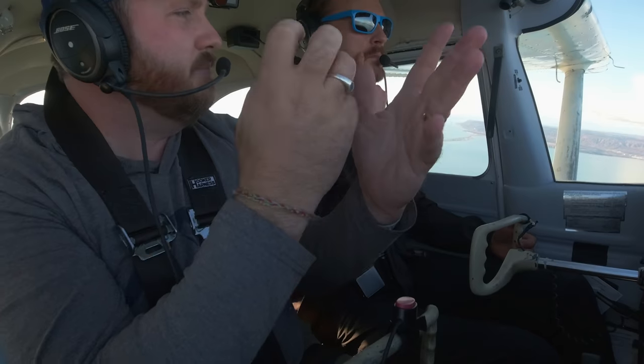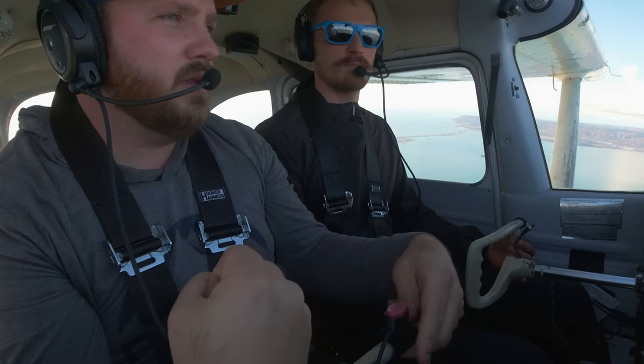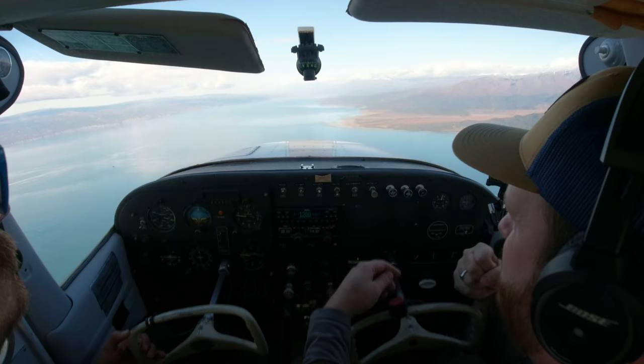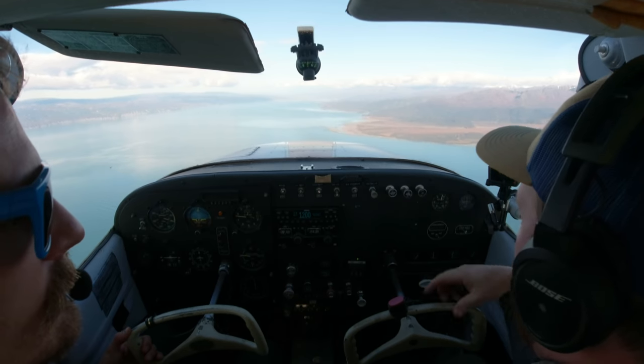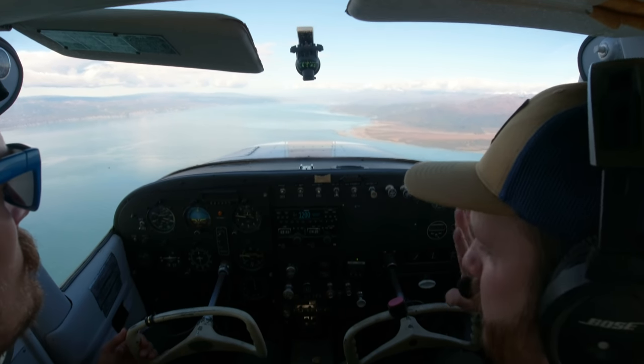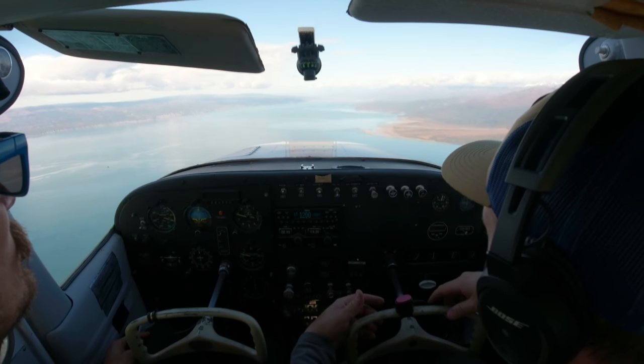So there's different components to trim. There's the muscle part, which you feel and you keep your attitude, and it's kind of nicer that way because you know that you're fighting it, right? You know which way you're going to push. But then there's just the visual part of it. So now that we're here, go ahead and let go. Let's see what our attitude does.